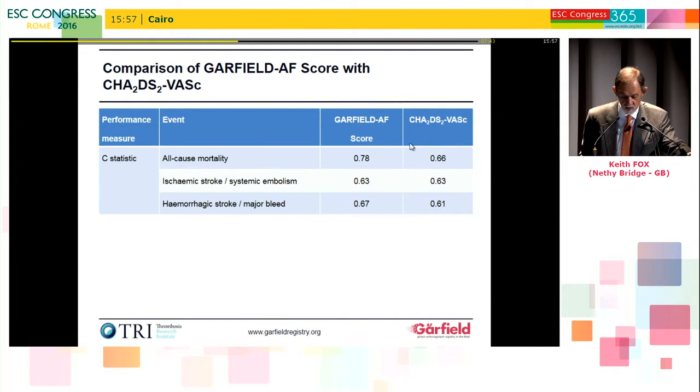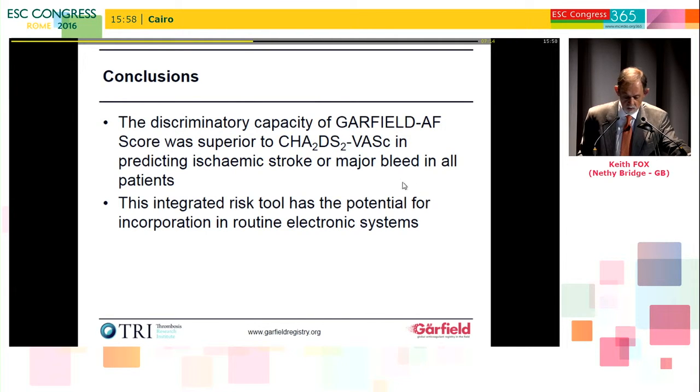And here I show you the comparison of GARFIELD-AF with CHA2DS2-VASc for the entire population. And for the entire population, you'll see the performance is better for all-cause mortality, 0.78 versus 0.66. It is similar for ischemic stroke and systemic embolism, 0.63, for the entire population. And for hemorrhagic stroke and major bleed, 0.67 versus 0.61. So what can we conclude from this? That the discriminatory capacity of the GARFIELD-AF score was superior to CHA2DS2-VASc.